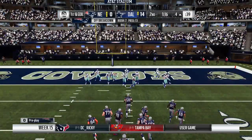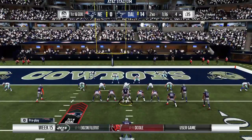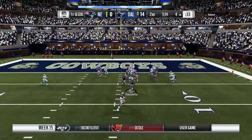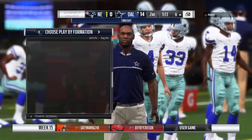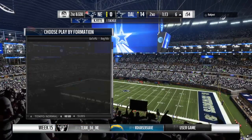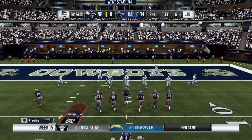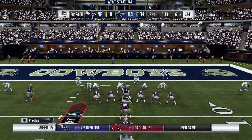This is 1st and goal and a golden chance to get a score back here before halftime. They'll try and run for it with Fournette. And he'll get blown up behind the line of scrimmage. Back at the 6. And now the Cowboys are going to call another timeout, as they'll talk things over prior to this upcoming 2nd down play. 2nd and goal from the 6 this time.